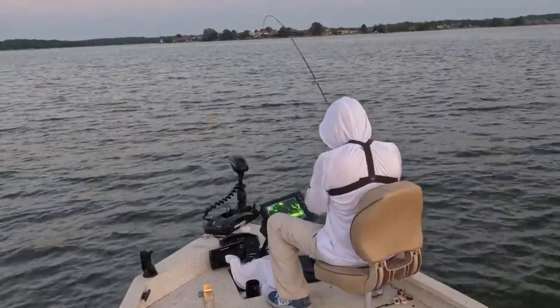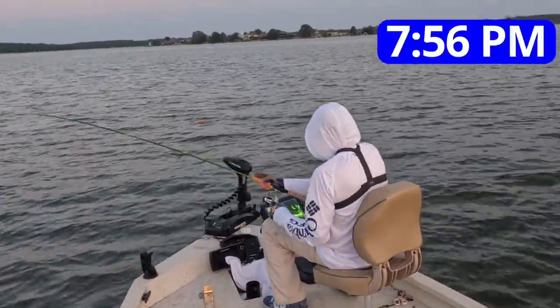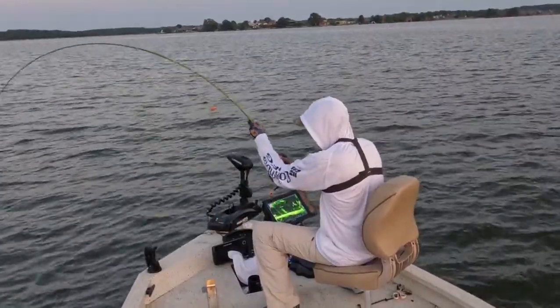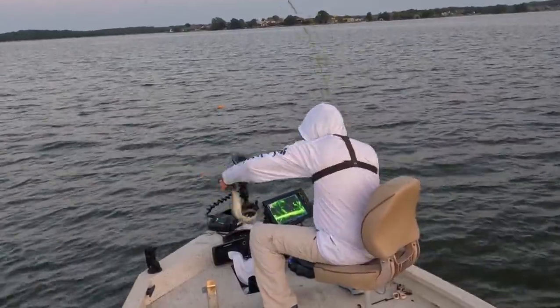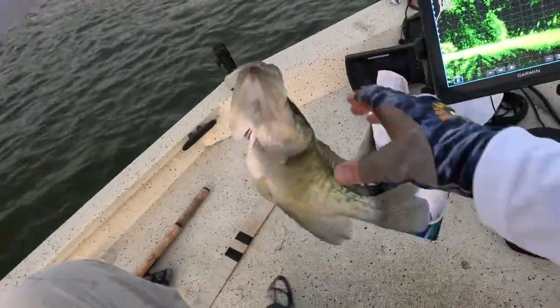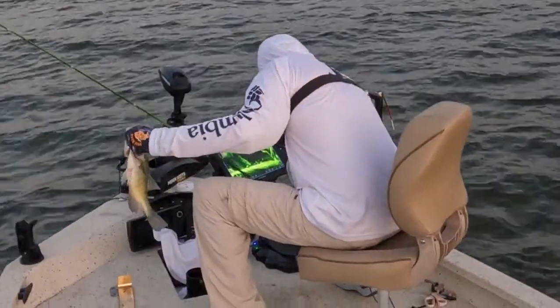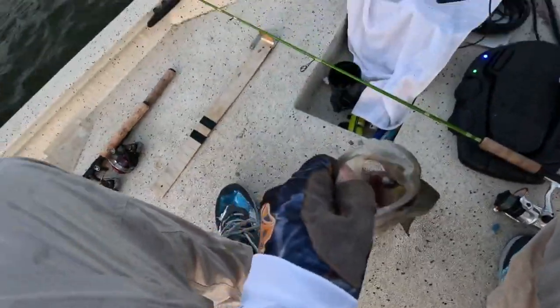There we go. I didn't even get it. 756. That was cool, man. He came right off the bottom and inhaled it. Goodness gracious. Look at the size of this white crappie. Holy cow. Oh my goodness. Phew. Look at the way he inhaled that thing. Goodness. Again, I got no jig.